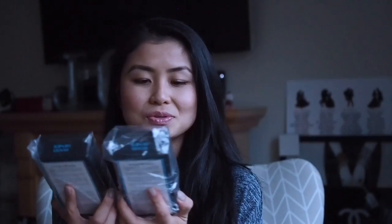And as I mentioned, I picked up the Sunday Riley Good Genes. So this is the all-in-one lactic acid treatment. Someone at Sephora gave me a sample of this, and they actually used it on me when I got a mini facial, and it just made my skin so soft. I always have flaky skin, like just skin flaking off everywhere, and I found that this serum really, really helped. So I've been using samples for the last month or so.